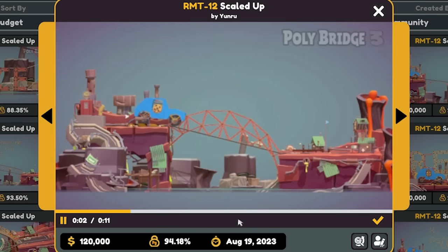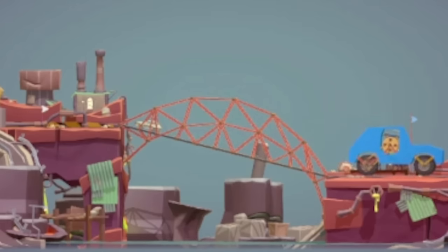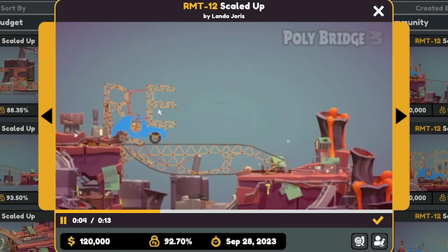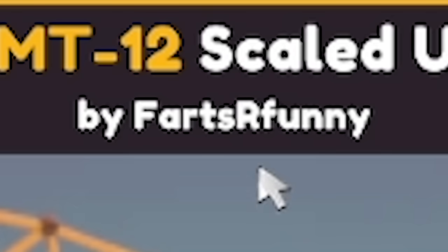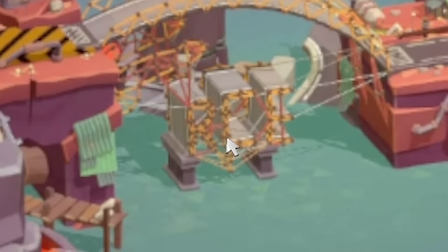Yonru, cheers for the RCE propaganda. Look at the simple arch. You can always trust an arch. This one, where's the... Okay, that's where the budget's gone. Fair enough. This one, got RCE propaganda coming across. I don't know what just fell down there. I can probably guess what it was. Farts are funny. Great username and great font you got there. This one, oh my.